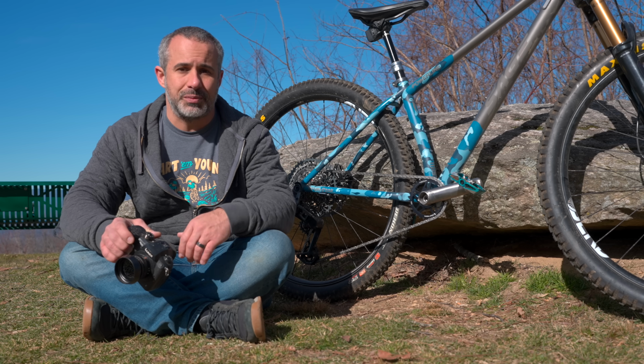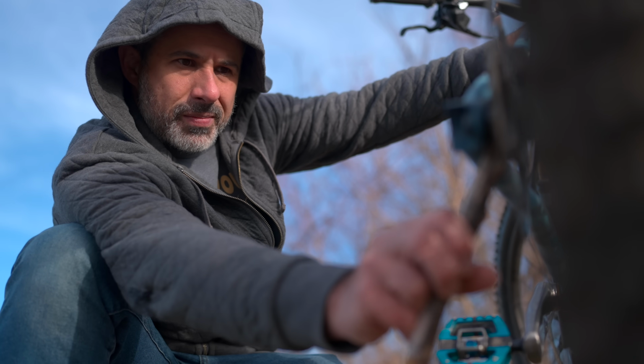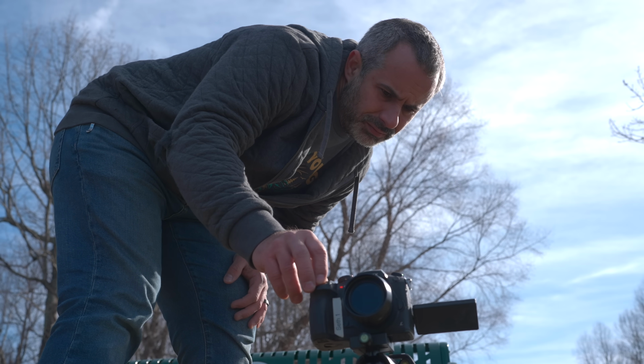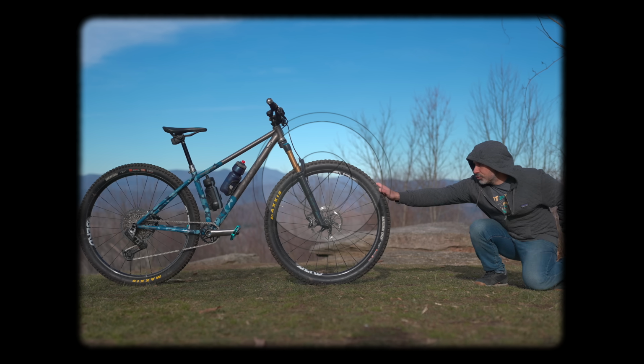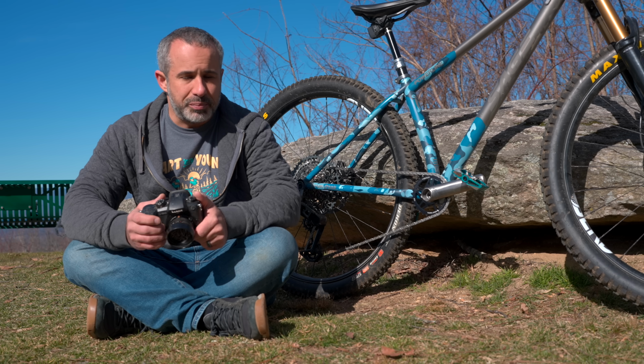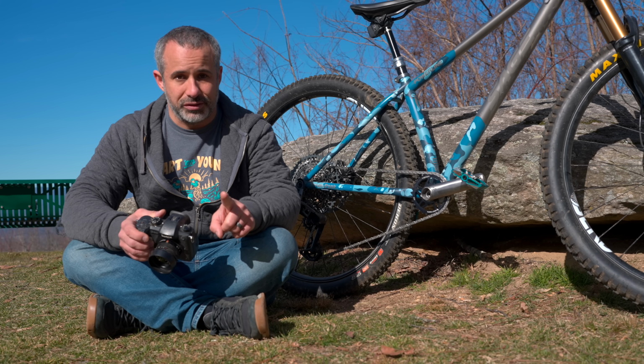I like bike photos to be interesting. I like bike photos to tell a story. And so I hope that as a result of this video, people don't start photographing their bikes like that. Yeah, I understand on Instagram, sometimes you want that perfect photo of your bike, but we have plenty of those photos all over the internet, and I like the ones that are more natural.